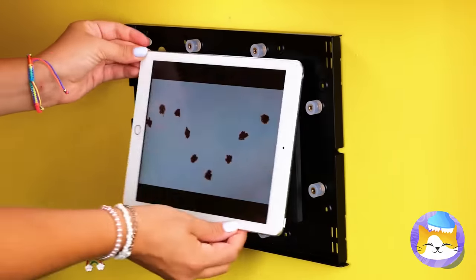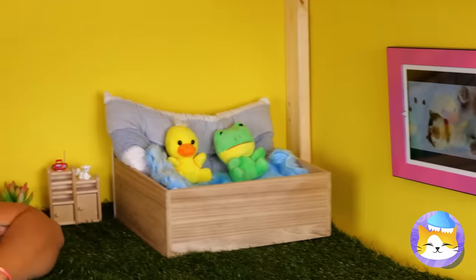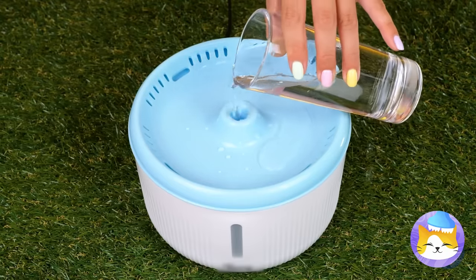Here's something we can add to the wall. Now your cats have their own private television. Oh, it's getting hot in here. You know, the cats might want a drink. So, let's give them their own fountain. After all, it's easy to get hot when you can't take off your fur coat.